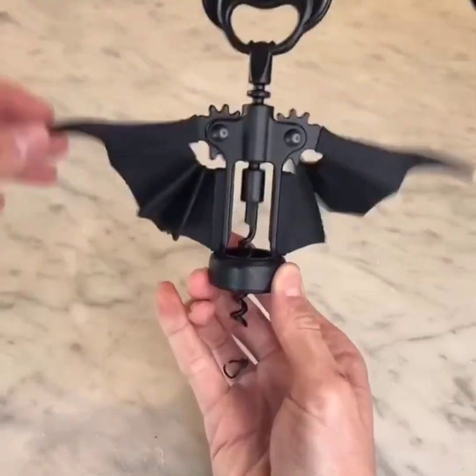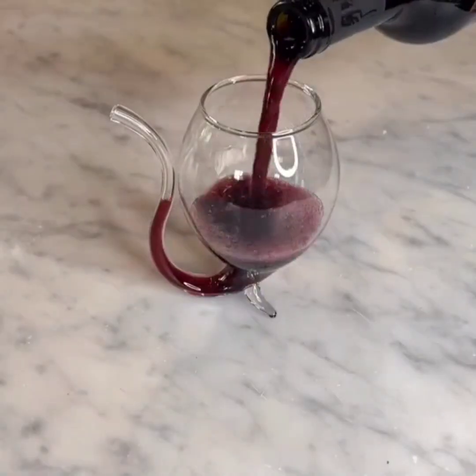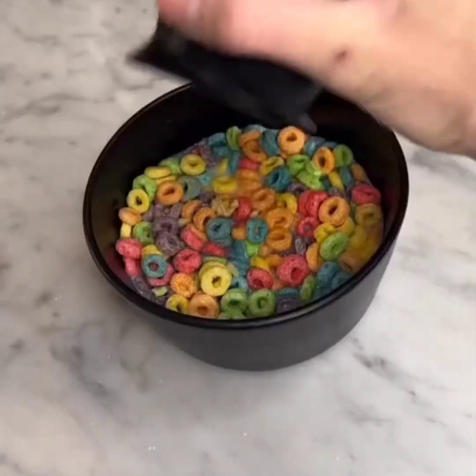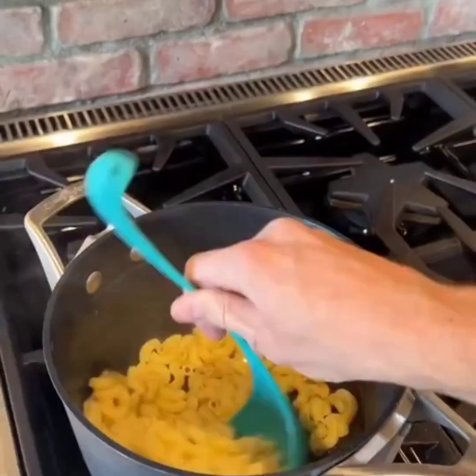dishes. This is a wine bottle opener that looks like a bat, which is perfect for any event. This is a vampire garlic crusher. All you have to do is twist it and you can put it on your favorite dish. This is a soup ladle that looks like a dinosaur from the side.